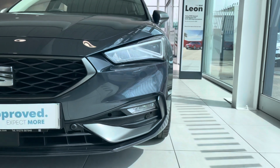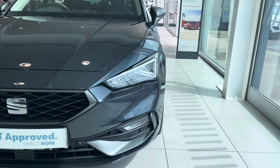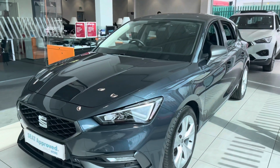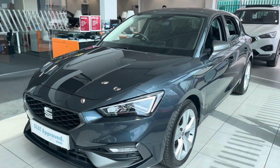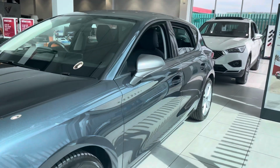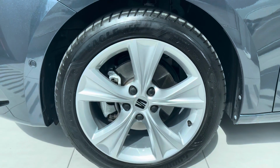This gorgeous vehicle is finished in magnetic grey and it does come with the full LED headlights and LED daytime running lights with the newest design on the front and rear bumpers, creating a nice aggressive and stylish design. The newest design is very up-to-date and stylish, and the vehicle does also wear the 17 inch dynamic bi-spoke alloy wheels, which look fabulous.